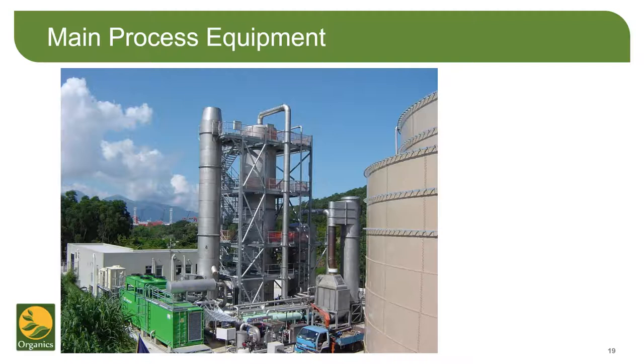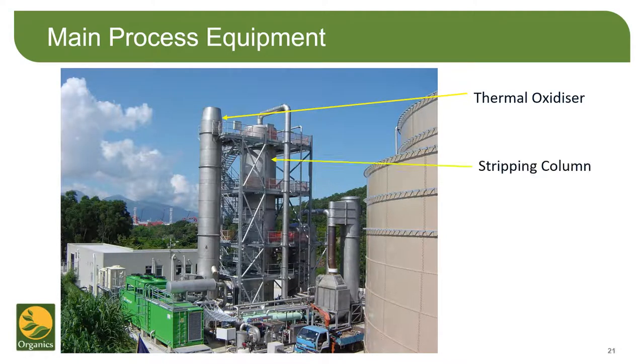So this picture gives you an idea of what the thermal stripper looks like. This particular system is located in the Western territory of Hong Kong. Here you can see the different components mentioned in the layout. You have the thermal oxidizer on the left, the stripping column on the right, and the economizers and heat exchangers are stacked towards the bottom.